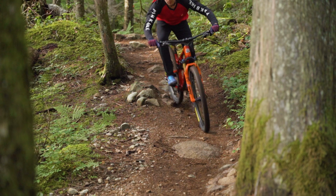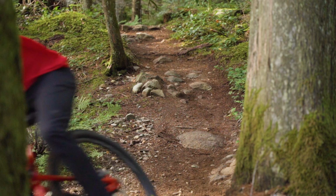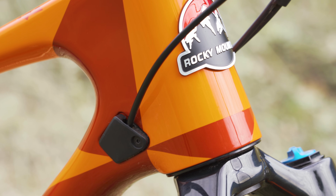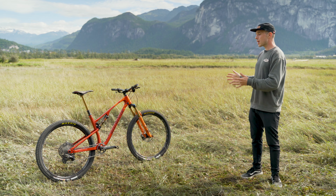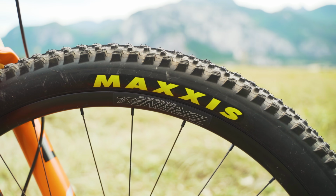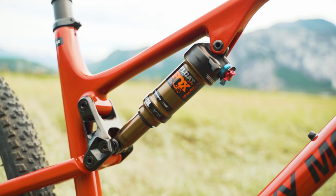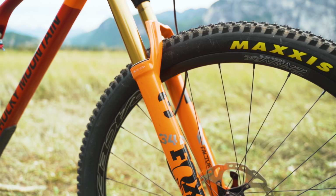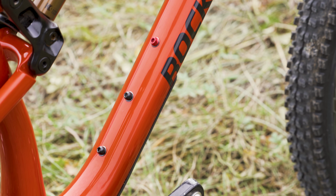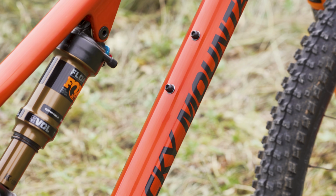Now, the eagle-eyed amongst you might notice that this is a pre-production version, and some of the parts that come on it might not be what you expect from a 2021 OE build. The Element uses 29-inch wheels across the board, except for the extra small, which uses 27.5. Now the bike features a trail-friendly 120mm at the back, paired to a 130 fork, an Enduro-like 2.6-inch clearance, and that's not even mentioning enough water bottle mounts to keep any XC rider happy.